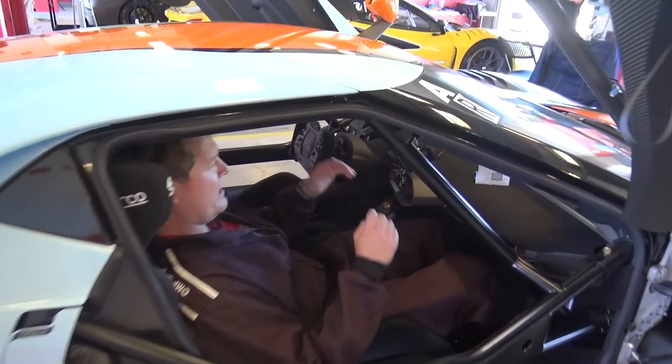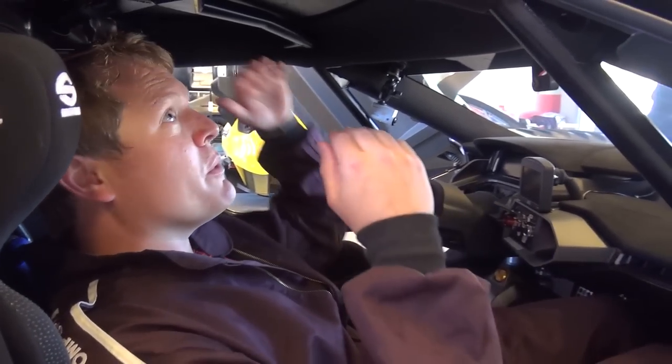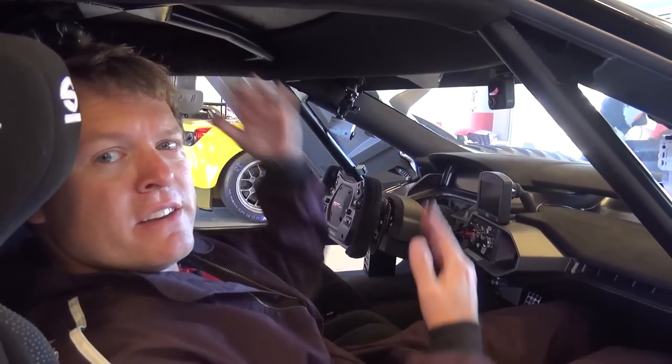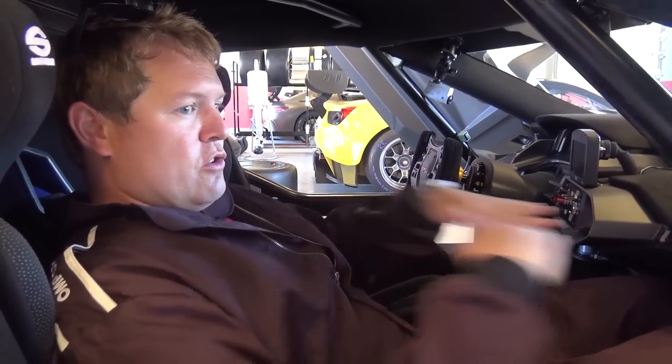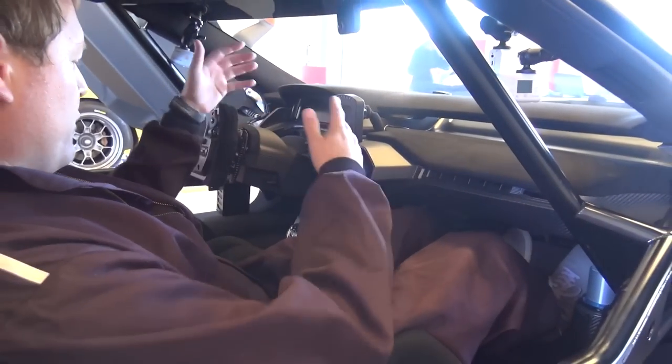And I tell you what, sitting inside here, the seat is so reclined compared to the road car. In the road car, when you're wearing a helmet, you barely have any space above your head. So obviously by reclining it even more means that you can, but you're sat in this super straight position in this car that's full on race car.